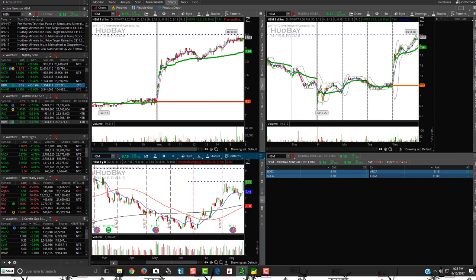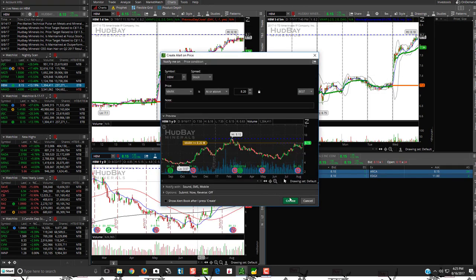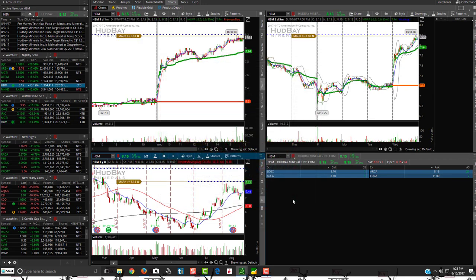HBM. I'm going to set an alert as well for that one, at or above 818. So this will alert me if that happens. So if it alerts and breaks up, then it's something I want to watch because it might have a potential room to go up from there.